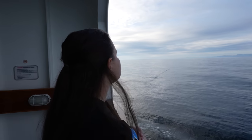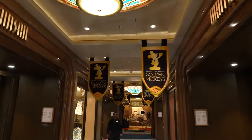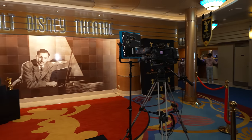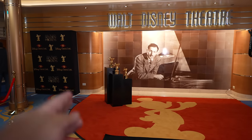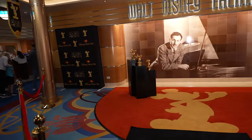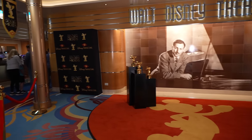All right, baby, you ready for the Golden Mickeys? Yeah. Let's go. On our way to the Walt Disney Theater for the Golden Mickeys. And take a look at these banners that they set up. I love this. Take a look at this whole setup that they have here for the Golden Mickeys. They have some of the awards right here, a Golden Mickeys rug. They have some step and repeats as well. Now, prior to the show, they bring a host out here and they interview people, kind of like the Oscars.